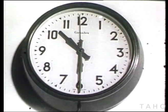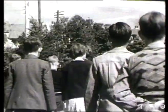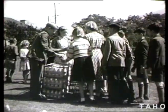10:30, says the classroom clock. And at school in Tasmania, it's time for morning milk. Every primary school boy and girl gets a free bottle of milk every day. And what could be better when you're halfway through your morning's work?